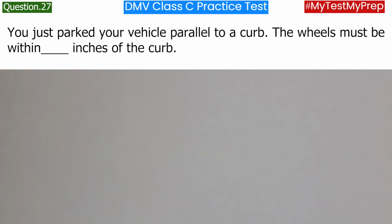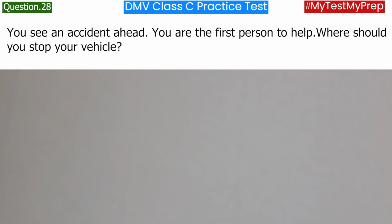You just parked your vehicle parallel to a curb. The wheels must be within how many inches of the curb? A. 12. B. 18. C. 16. Answer: B. 18.